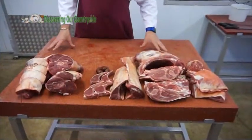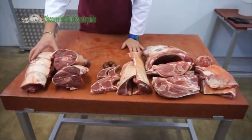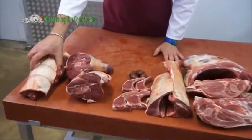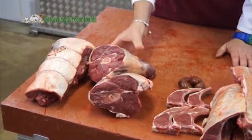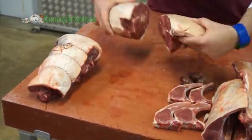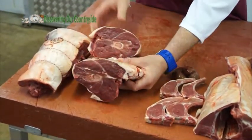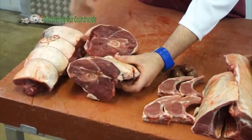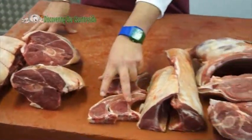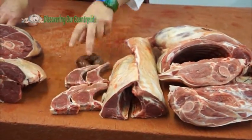Right, so here we have it. We've cut our lamb up. We've boned and rolled one of the legs, so there's no bone in that, mainly for the pub industry, so that's nice to go on a carving, it's easy for them to carve. The other leg I've cut into half, so we've got a shank end and a fillet end. Here is where we can do some lamb steaks. That's for a nice roasting joint. We've cut some of the loin off the chops to make our lamb chops.